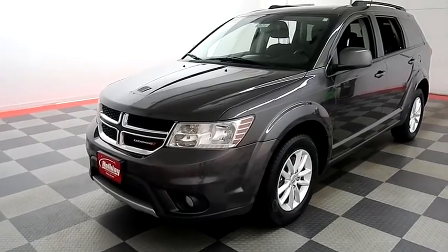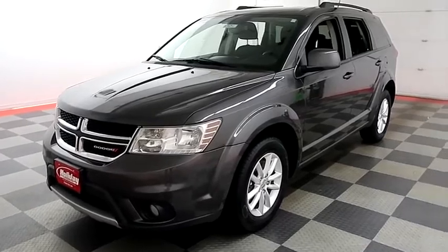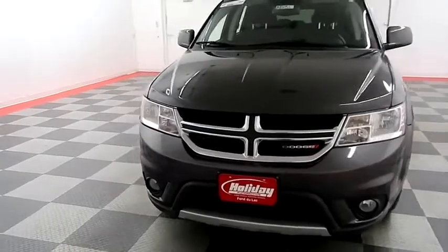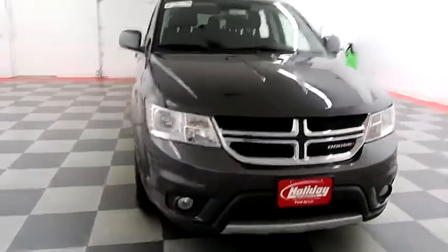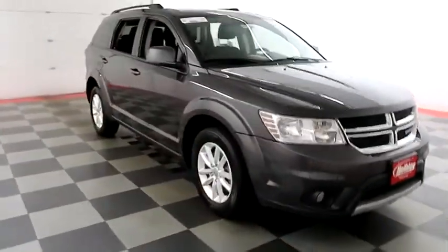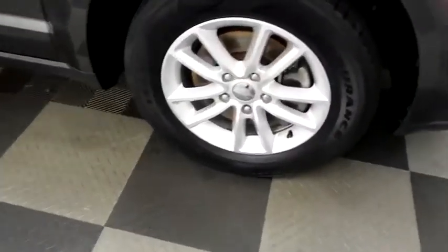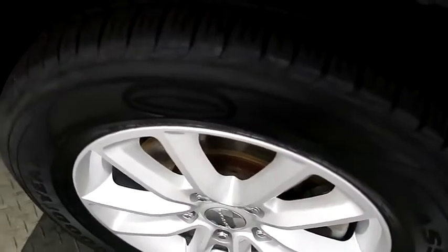Today we're going to take a look at a 2016 Dodge Journey. Stock number is A8131. Starting right away up front, you have factory fog lamps. A look down the passenger side. You have alloy wheels wrapped with Goodyear Assurance tires.